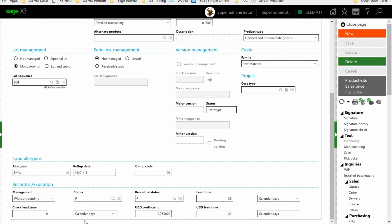A whole section here on control, recontrol and expiration. So I want to be able to figure out what use by date I can have on my finished product. I can also put information in there to make sure that I control my ingredients on a regular basis. Maybe they need to be quality controlled every 2 months. Maybe they lose their potency, or maybe they're no longer suitable. So all that is going to be driven by this section found here. Talking about expiration.